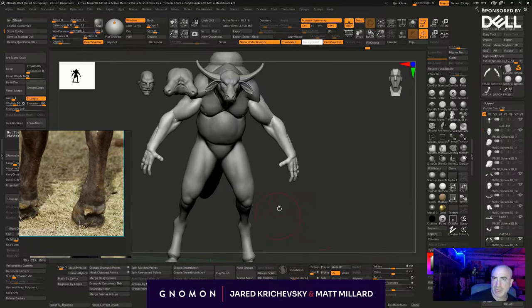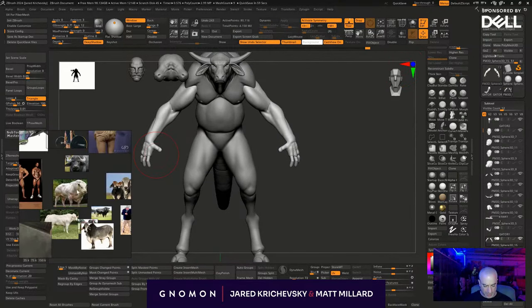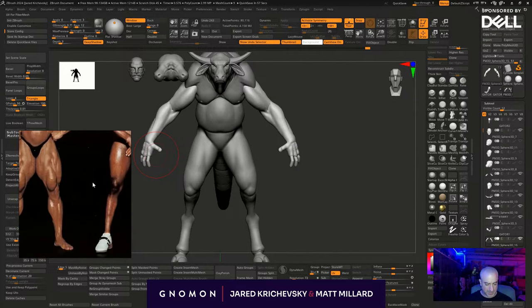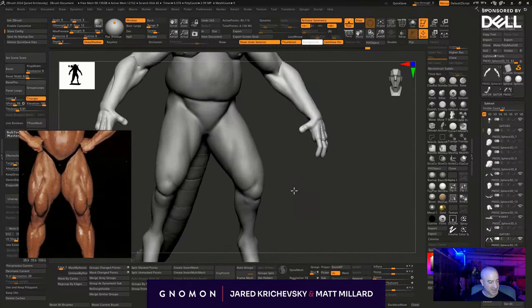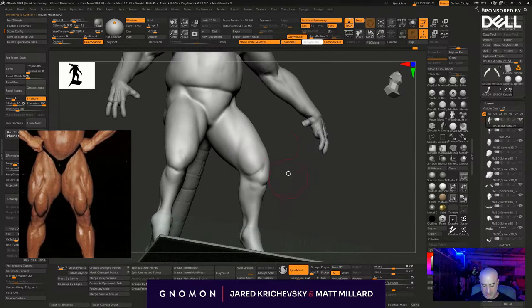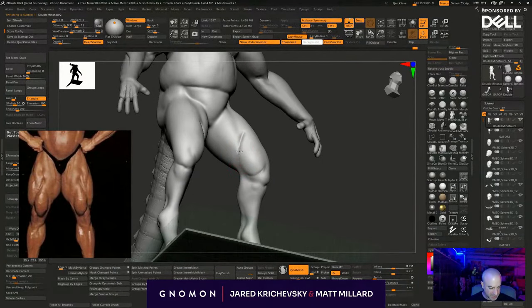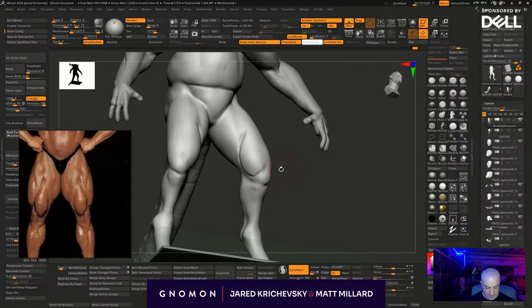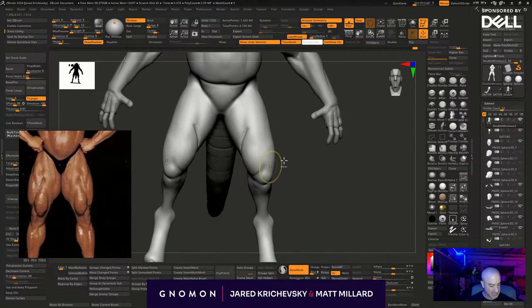He's a big, big hunched over guy. It's a good way to find the muscle. This is my general thought on sculpting anatomy: you over sculpt the anatomy, and then you soften it down. This guy's got really, really big legs.